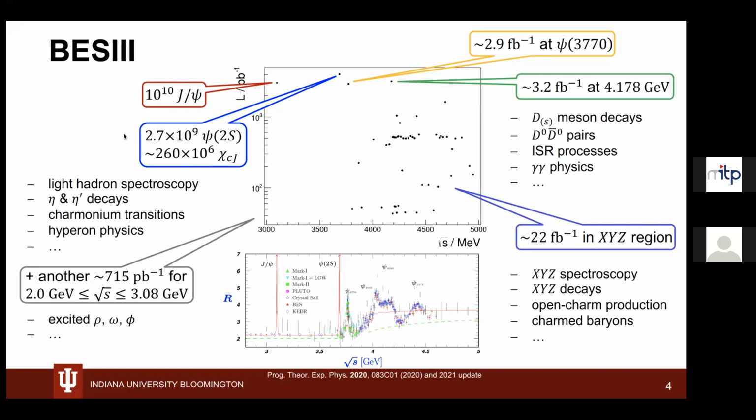And with these data sets, what we can do is we can have a look at light hadron spectroscopy. We can also study eta and eta prime decays. And there'll be a dedicated talk on this later this week. From the psi(2S), we can have a look into Charmonium transitions. We can study various different topics in hyperon physics and many more things.